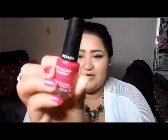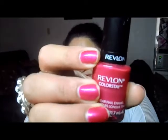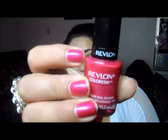Welcome to my weekly favorites, and as usual I will get started with my nail polish. The nail polish that I've been wearing for the week has been this Revlon Color Stay in the color 070 Wild Strawberry. It looks like this. It's what I've been wearing for the whole week. It has chipped, but it's okay.